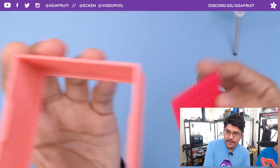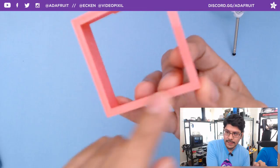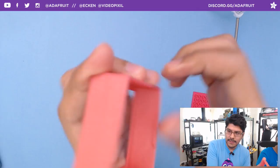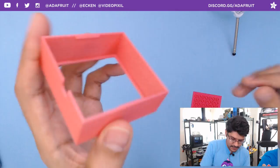This is printed on heated glass, so you get that nice glossy, reflective bottom. But it's got a great texture to it. It feels not rough, but not shiny. It's got a kind of grip to it. And then these are the tubes that we're showing. Really nice flat bottom there.